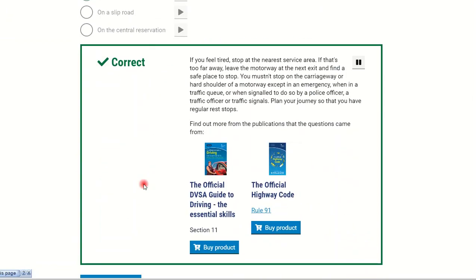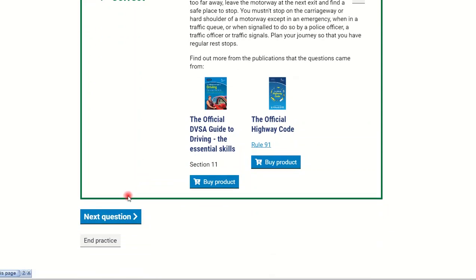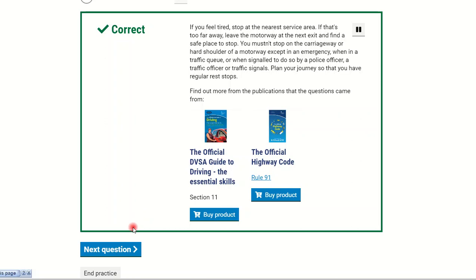If you feel tired, stop at the nearest service area. If that's too far away, leave the motorway at the next exit and find a safe place to stop. You mustn't stop on the carriageway or hard shoulder of a motorway except in an emergency, when in a traffic queue, or when signaled to do so by a police officer, a traffic officer or traffic signals.